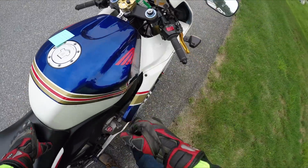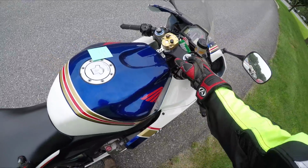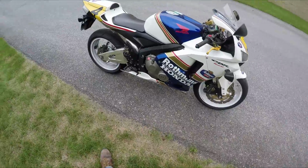I don't know if these are the stock forks or not. It looks like these are inserts. Well, cool. Let's take it for a spin. This thing's a beautiful looking bike.